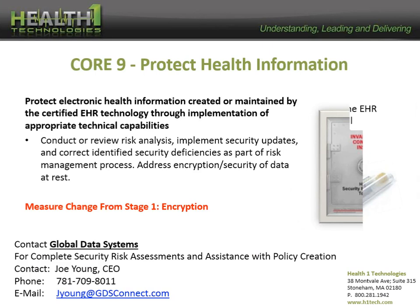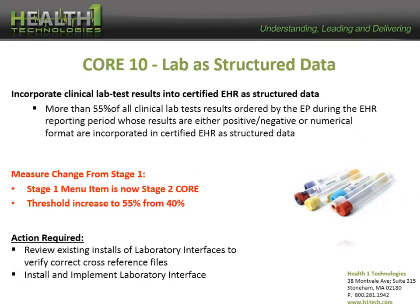Core 10 is lab as structured data. So this one was a menu item in stage 1, and in stage 2, it's now a core item. More than 55% of lab tests that the provider ordered actually need to be incorporated into the EHR in structured data format. So if you do not have a lab interface currently set up in your system, then this is something that you're going to want to look at soon. And if you do have a lab interface, you also want to spend some time perhaps just verifying that your cross-reference files are actually working correctly and that things are being updated as they should be.